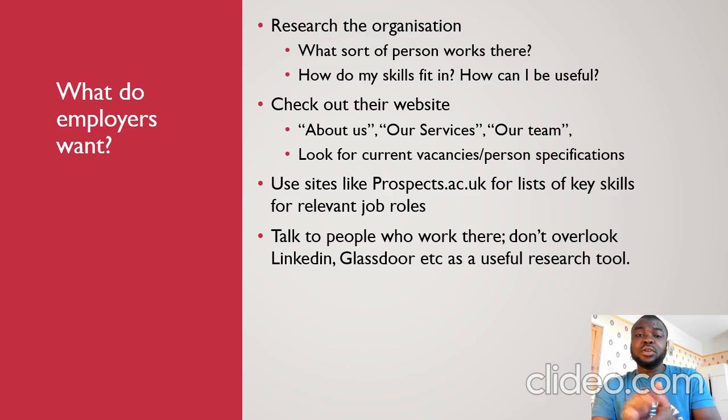In addition, use sites like prospect.ac.uk, like I said, to understand what different job roles exist and generic skills that you need to have. Talk to people who work there. I can't overemphasize that. And like I said, don't overlook LinkedIn or Glassdoor.